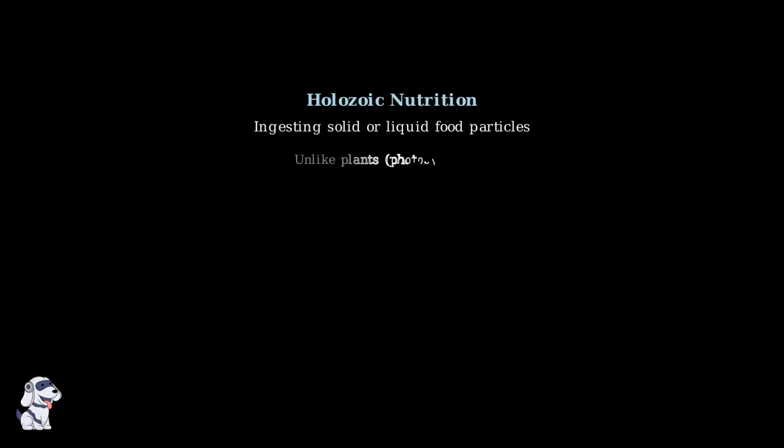Amoebas are fascinating single-celled organisms that need to eat to survive, just like all living things. But how does a microscopic blob of cytoplasm find and consume food? Amoebas exhibit what scientists call holozoic nutrition. This means they ingest solid or liquid food particles, unlike plants that make their own food through photosynthesis.